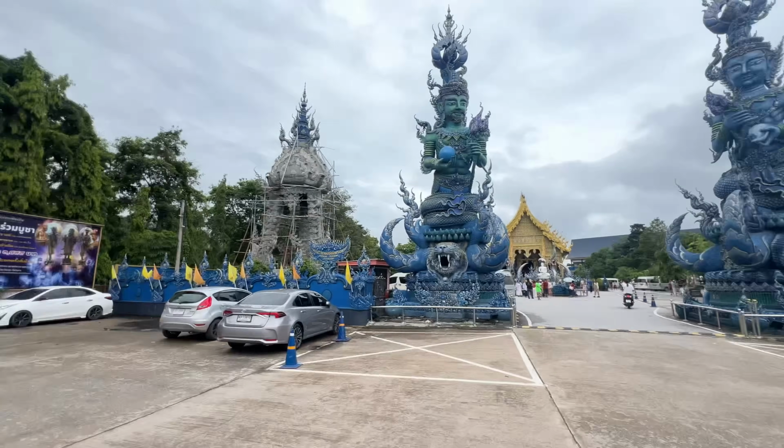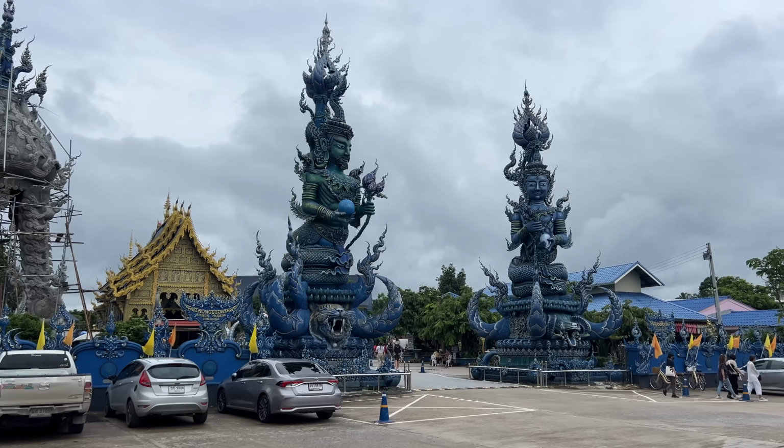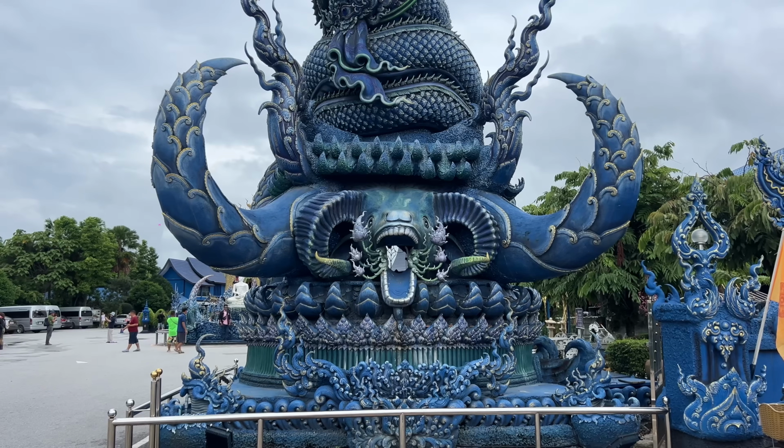A short 15-minute motorbike ride, and we are here at the Blue Temple. And man, this thing looks really amazing coming into it. I've never seen a temple that's blue. Excited to go check it out.